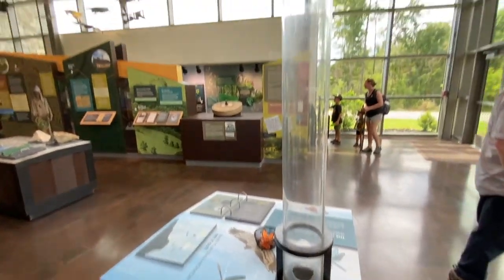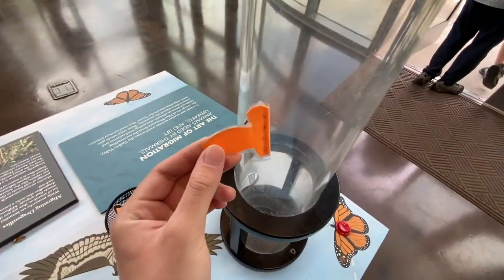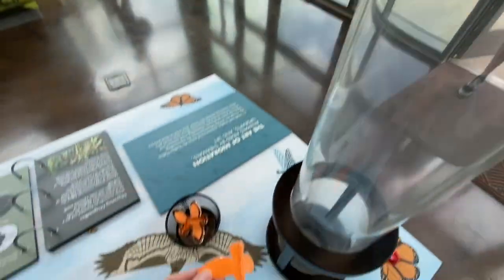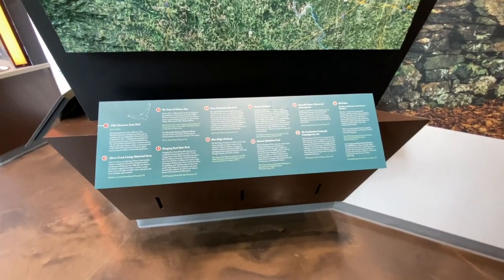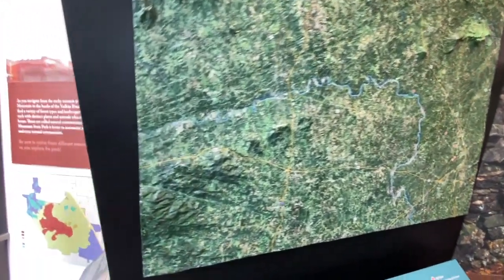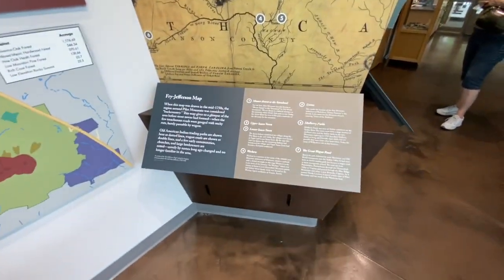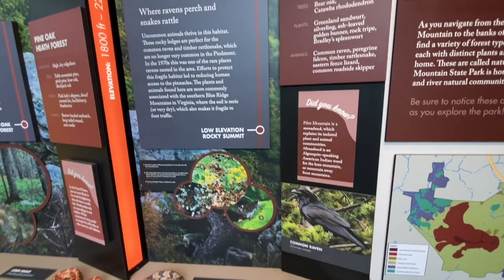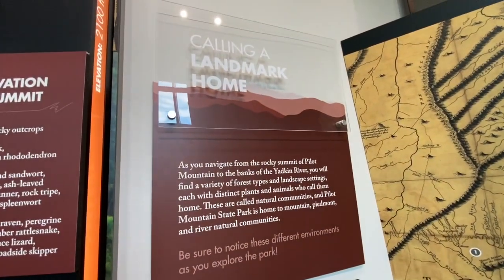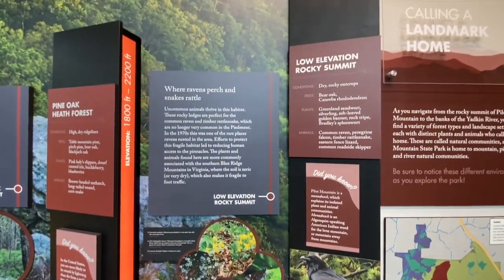And over here, there's this little butterfly thing where you turn it on and the butterflies go in there and it goes up and down. Like the butterflies fly out of that, which is pretty cool. Over here, we have some information about the area where you walk, which is pretty cool. Yeah, this is the museum part right here, where you see all the different birds. So they have like a whole bird section right here. Excuse me, I'm sorry.